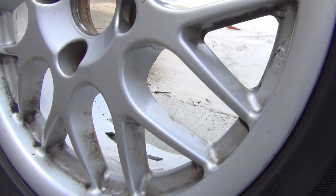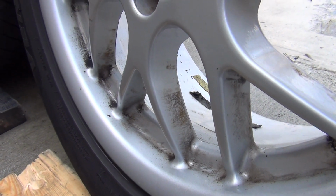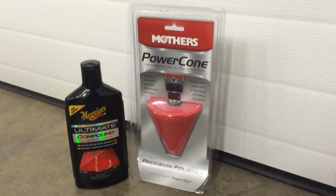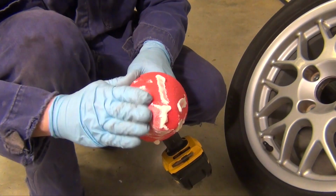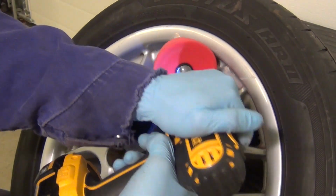The final step in restoring these wheels was to revive the painted finish. Brake dust and other filth from over the years had left the paint stained and dull. To fix this, I used a Mothers Power Cone polishing tool and the same stuff that I used on the Galant to bring out its shine, Meguiar's Ultimate Compound. The Power Cone was the best tool in the world for this job.